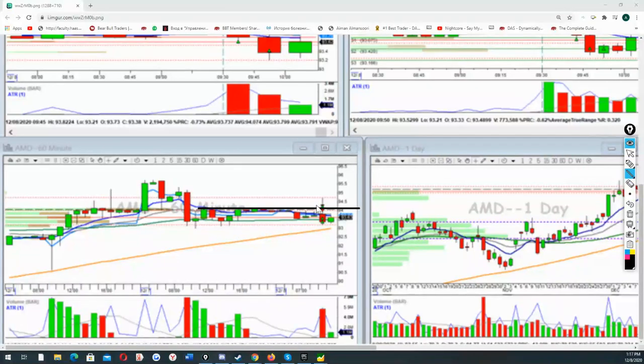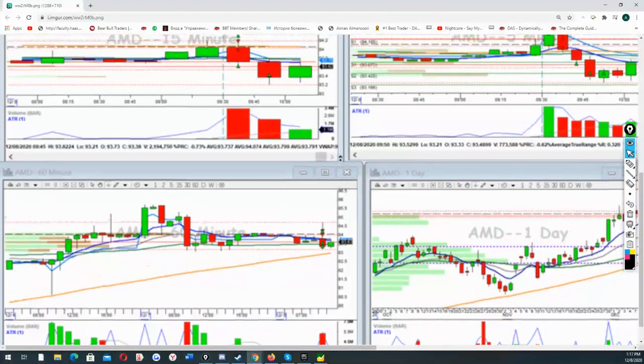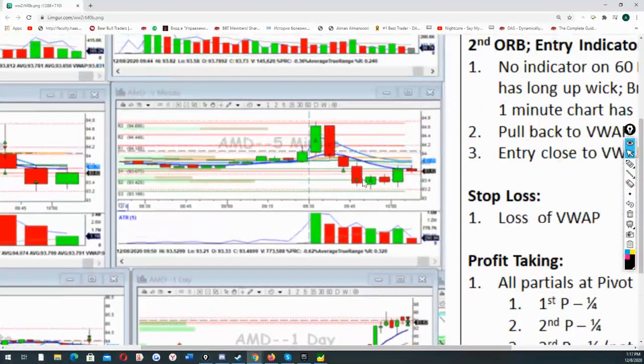both ways. If it's breaking the range to the upper side, you could take it to the long side and play it all the way up here. If it breaks down there is a moving average, which is annoying. I doubt I would have taken it, unless there was a good risk to reward based on that. Let's see the 5-minute chart.